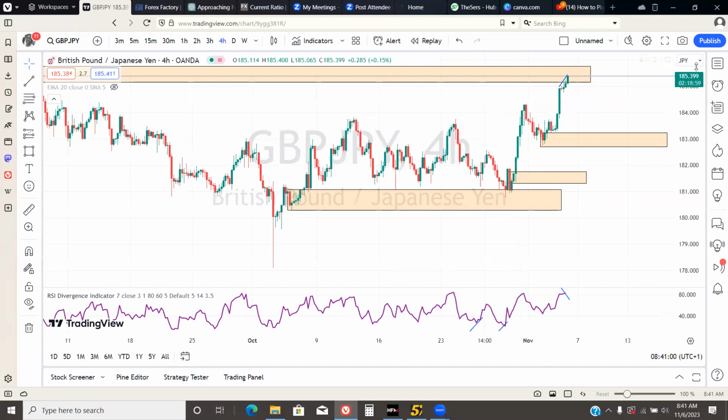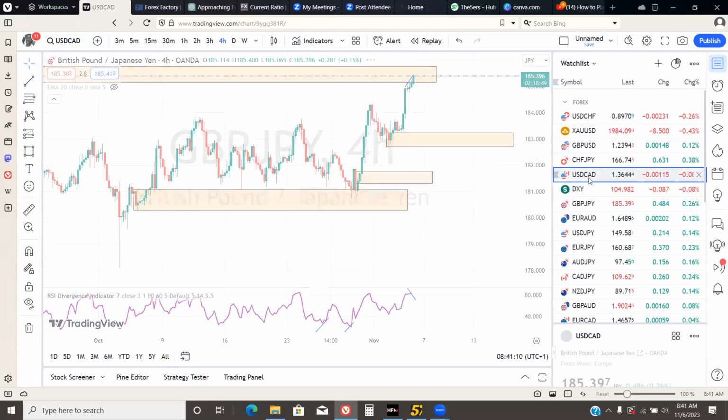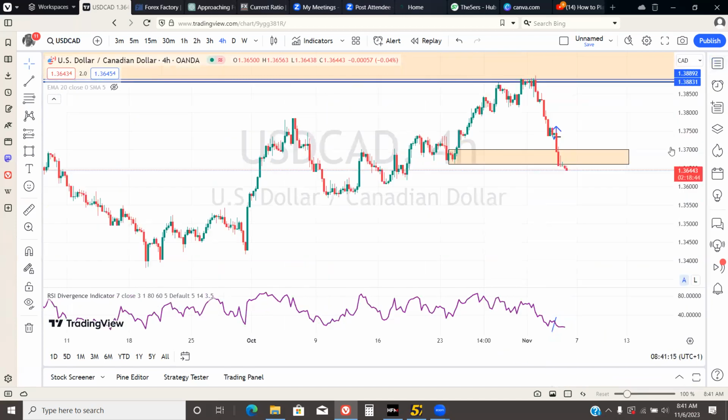Let's continue. On GBP JPY, I'm looking for a good sell opportunity. Let's move straight to the next pair on our list, USD CAD. This pair is trying to perform wonders.